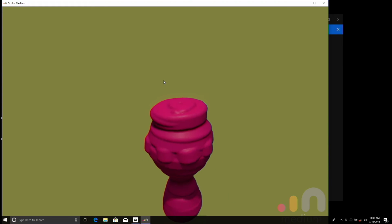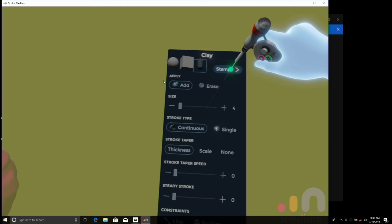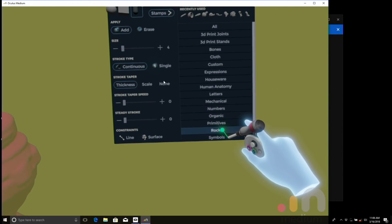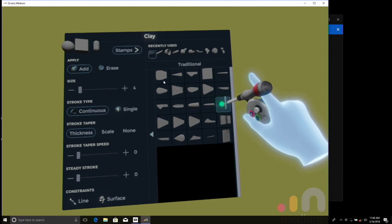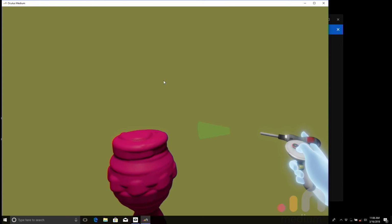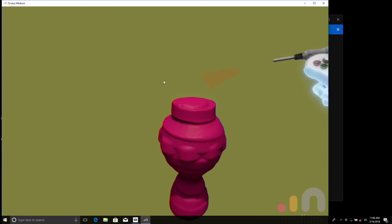But then again, we have tools here. In this selection of clay tools, I have a range of options, different shapes. MacArthur's mentioning these things called stamps. These are different shapes with which I can work. But we even have things here that would be like traditional shapes, i.e. trim tools. I can adjust exactly how I'm holding the tool. I can make it larger. The green indicates that I'm applying material. I hit this button twice, and now I'm removing material. I literally carve a foot in.